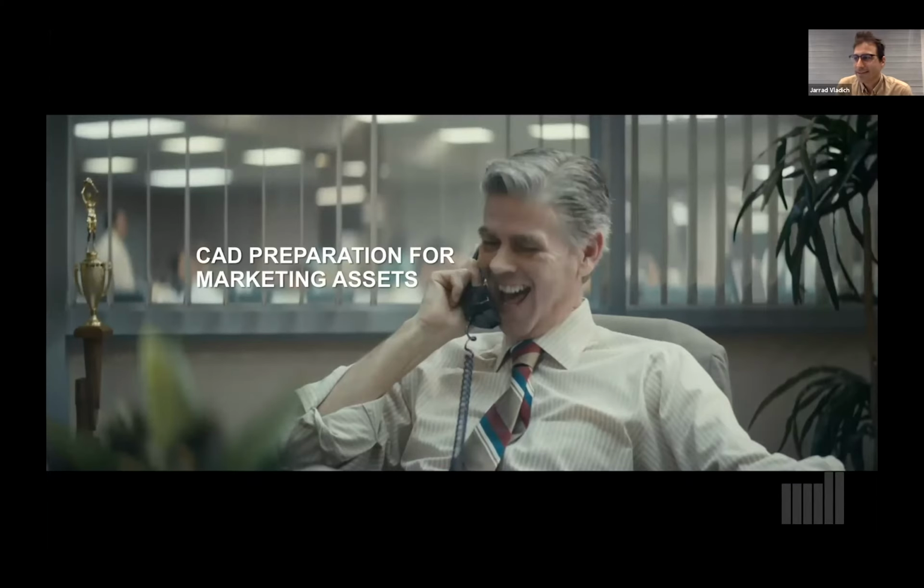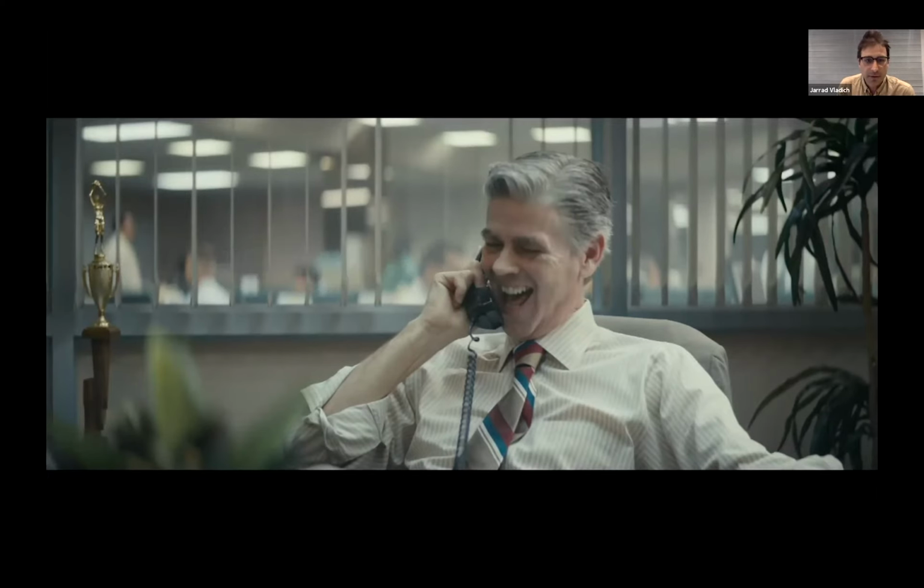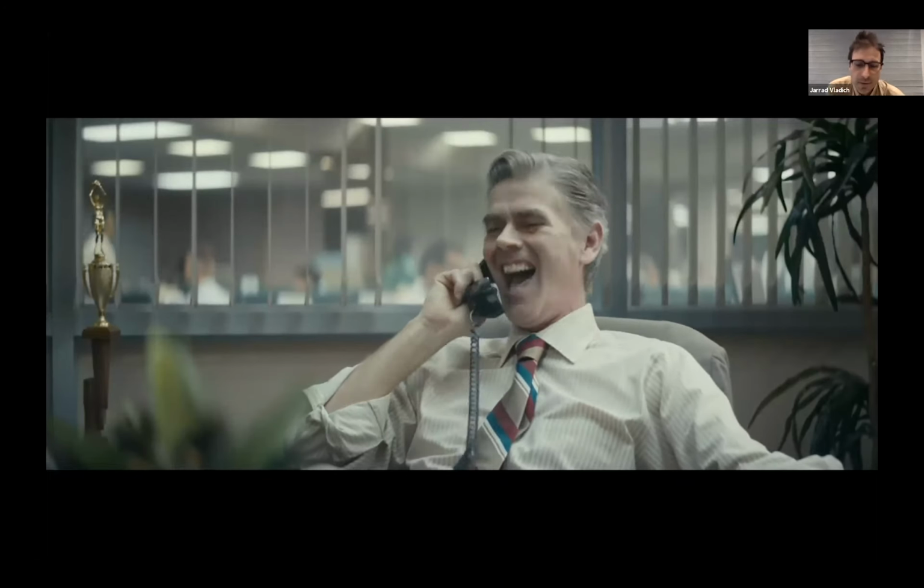So I'm just going to jump to my final case study, which I think is an important one to note. As it says here, CAD preparation for marketing assets. And I have a man giggling to himself in the background. This is somewhat of a taboo process when it comes to CG and visual effects in marketing. Processing CAD is probably one of the most frustrating and laborious tasks, which is basically taking engineering files from an OEM or a brand and bringing that in as a marketing asset. And real-time technologies are really enabling us to shorten this process.